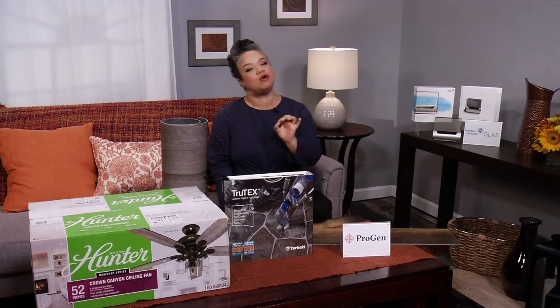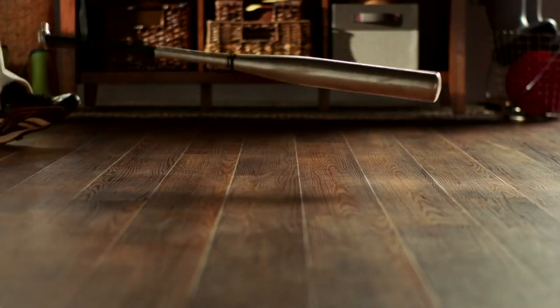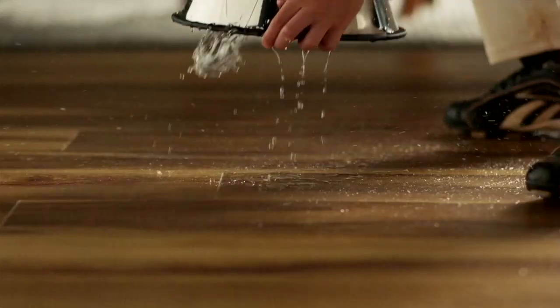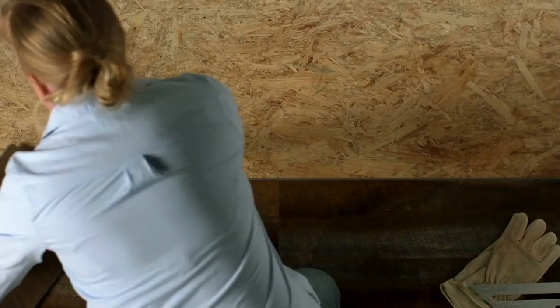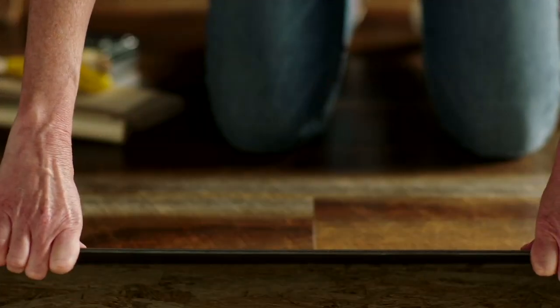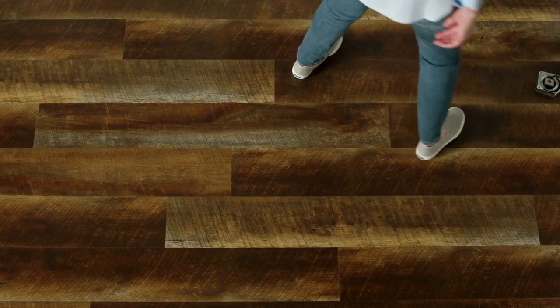Tarkett's first product, ProGen flooring. It's amazing. This is next generation flooring. It's waterproof. It's not going to warp. It's not going to buckle. You can put it in rooms that get a lot of harsh sunlight or have extreme temperature changes. It's not going to budge. And it looks like real wood. That's what's important to me as the designer. I want it to be quality, but I want it to look gorgeous. So it looks just like the real thing.